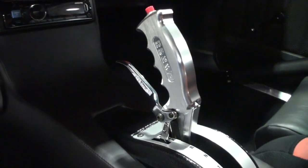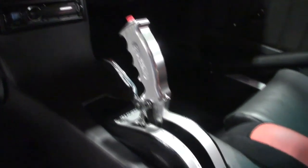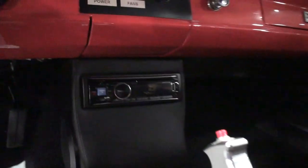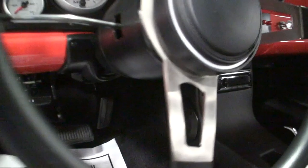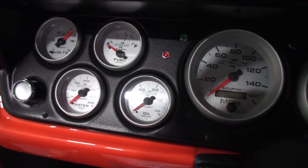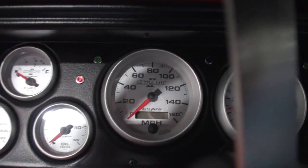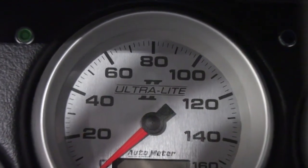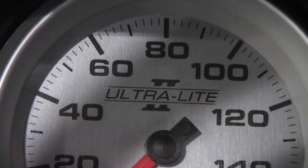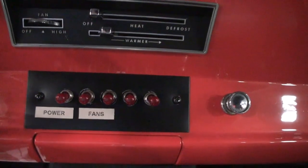Tell me about this. What do we have here? Is this nitrous? No, that's the line lock, for doing burnouts. Gotcha. And we'll have to watch you start this one up. Who did the gauges? I bought the plastic pieces and then we put the gauges and the whole works together. It's a complete custom wiring deal. We started from scratch. There's no factory wiring left in it. Everything has been redone. I like the toggles.